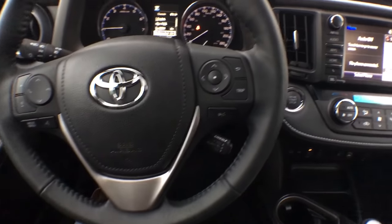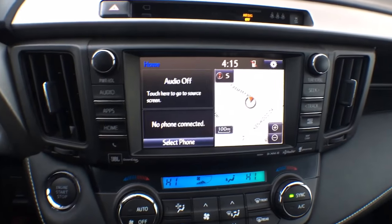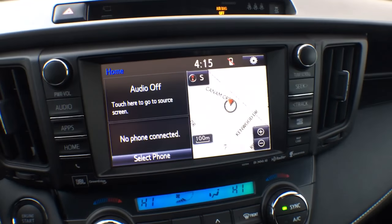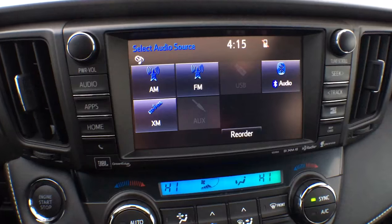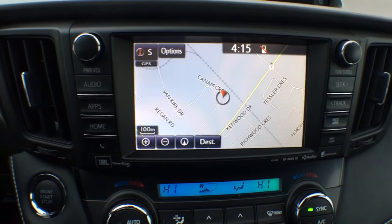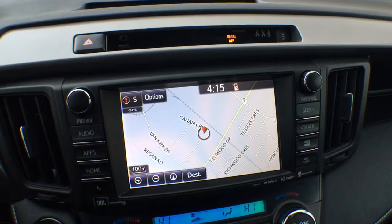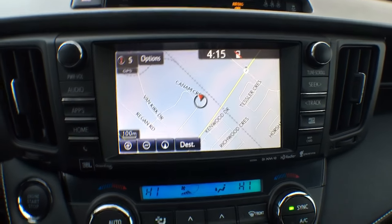Enough about safety though. Let's go into the center here and talk a little about entertainment. So we have our 7-inch touchscreen display in the Platinum trim. It does have AM, FM radio, as well as XM, Bluetooth, a USB input, as well as an auxiliary input. We also have our navigation screen. To open it to full screen, just touch it one time. And that voice recognition does work very, very well. So yet another wonderful safety feature, as it does keep your hands on the wheel as much as possible.